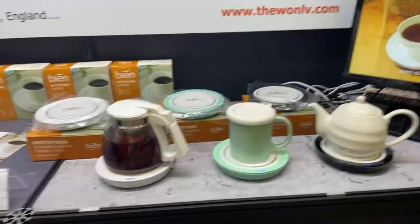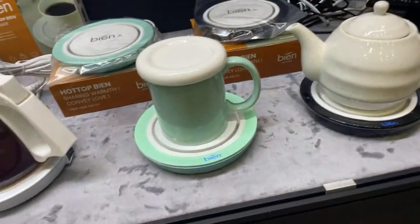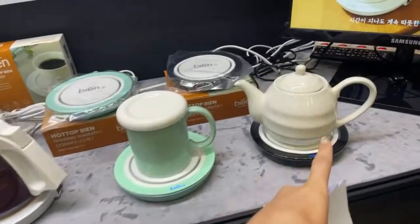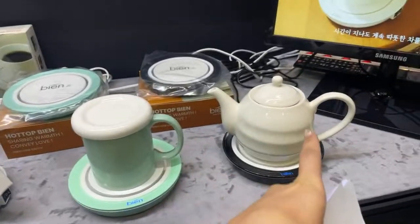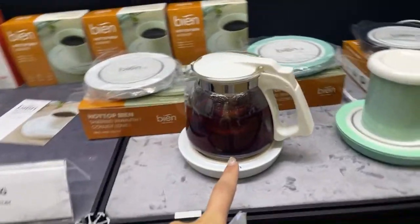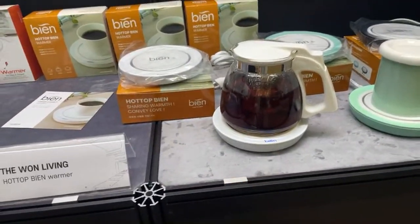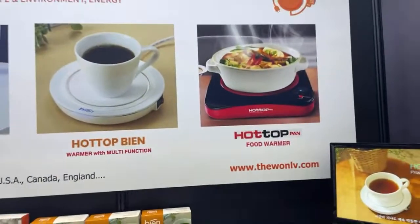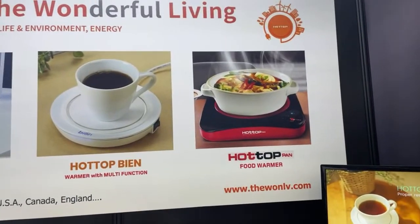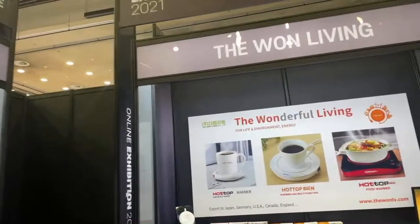Okay. And then over here, they also have a ton of different colors. So you can see how you can display it. You can even put a teapot on there. Because I would have only thought that you would put a mug, but you can put a teapot or like this one. How convenient. And let's be real, this is so much more aesthetically pleasing compared to one of those big coffee machines. And then look, you can even keep a pot of warm food on there. That is awesome. So this is by The Wan Living.